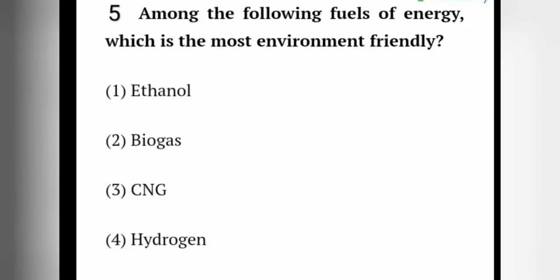Next, moving on to the fifth question. The fifth question is, among the following fuels of energy, which is the most environment friendly? Ethanol, biogas, CNG or hydrogen?